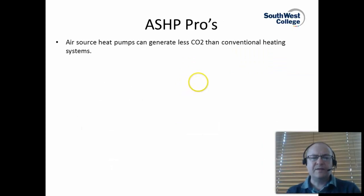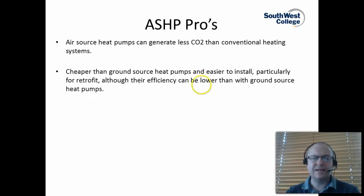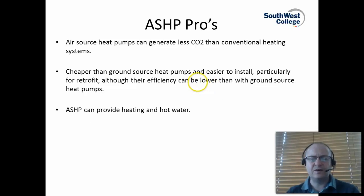In air source heat pumps' favour, it can generate less CO2 than conventional heating systems. It's cheaper than a ground source, it's easier to install, and again, particularly for retrofit. Although, in comparison with ground source heat pumps, the efficiency of an air source heat pump tends to be less efficient. So a ground source heat pump tends to be a more efficient heat pump technology.